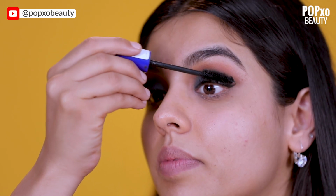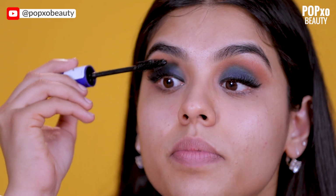So the last thing that this look really needs right now are falsies. So I'm going to add my lashes and be back. So after adding the lashes, you can literally see it makes a huge difference. It actually adds the right amount of glam to the look. So now I'm going to just go in with my mascara and I'm going to do my lower lashes after the base. So this is done. Next step, I'm going to do my brows now.